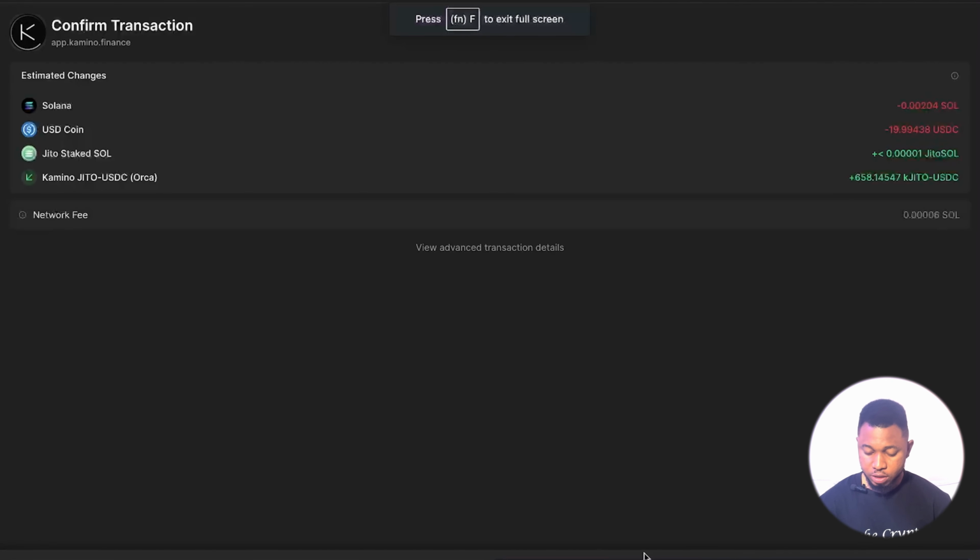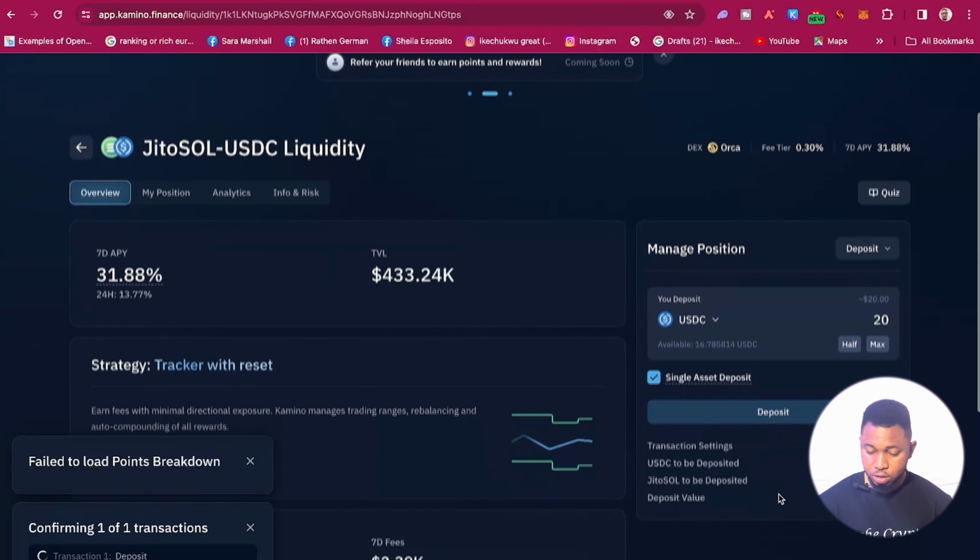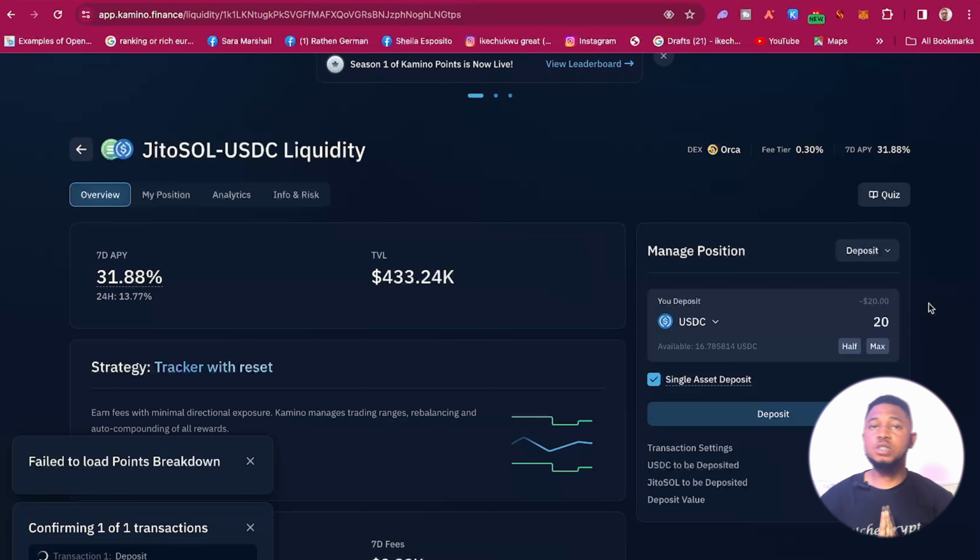And I have to confirm the transaction. So I'll click on confirm. And you can see that this is actually done, and my transaction is confirming. So this is basically how to position yourself for the Kamino airdrop.